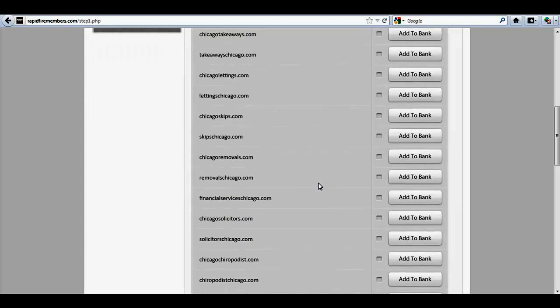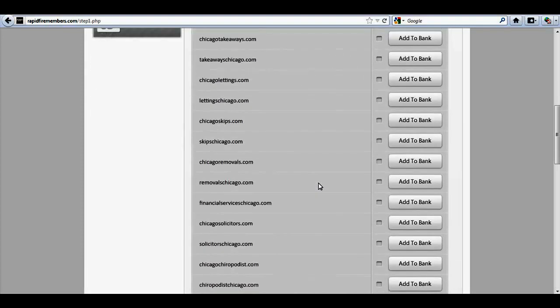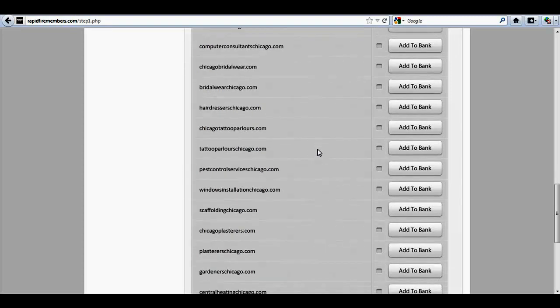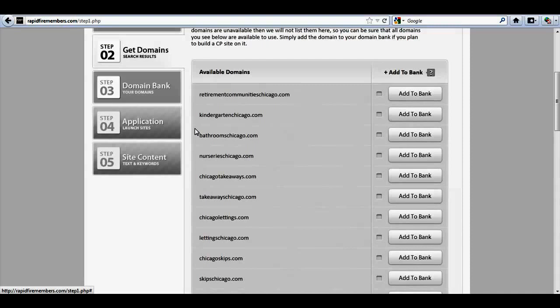So you can see already that there's a long list here, and that's just one location that I've put in. So it really is easy to find domains, and within the training you'll see exactly how to spot which ones are good and which ones are bad. But once you've found somewhere you like, you can just literally hit the add to bank button, and it will store it within your domain bank.